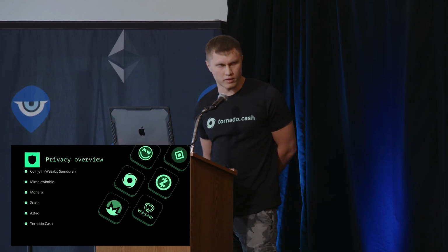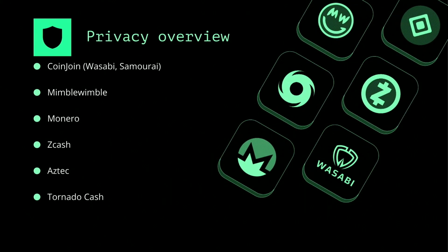So what do we have right now in the space? We have a technology called CoinJoin, and there are a few wallets that have successfully implemented it. It's called Wasabi and Samurai. It only works on the Bitcoin chain. And the way it works is basically every coordination set is limited to a certain anonymity set. So it could be like 10 or 20. That's basically the limitation of it.